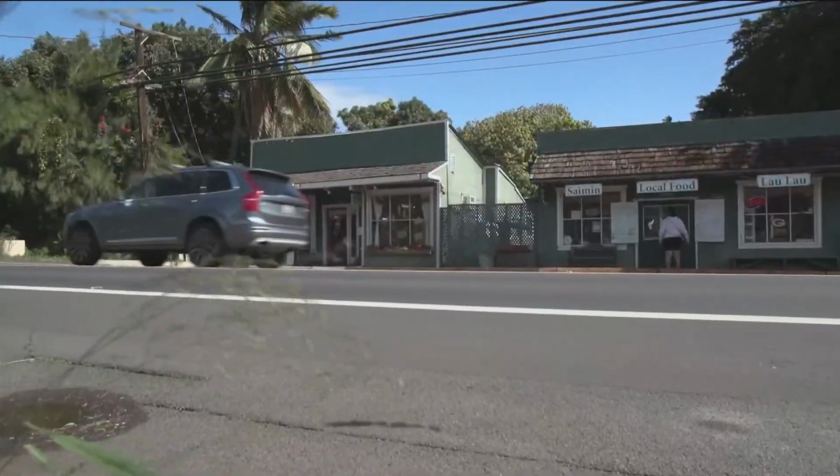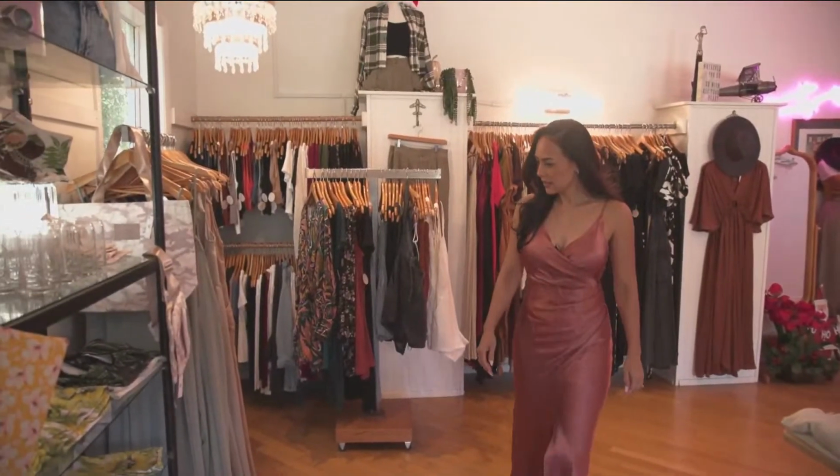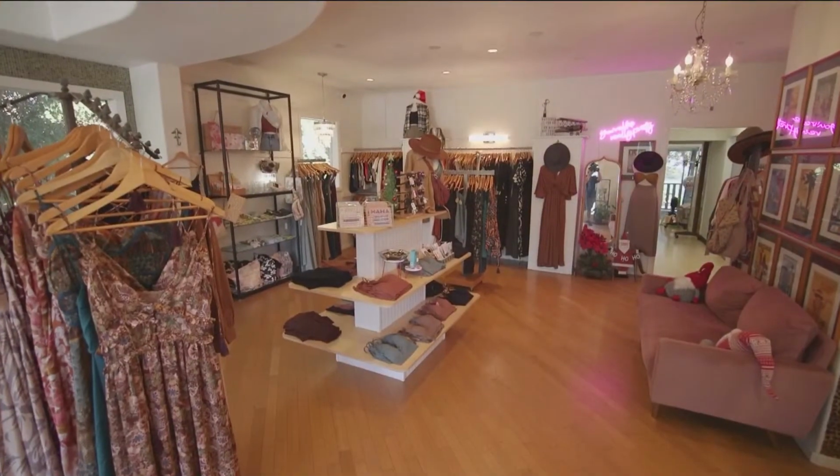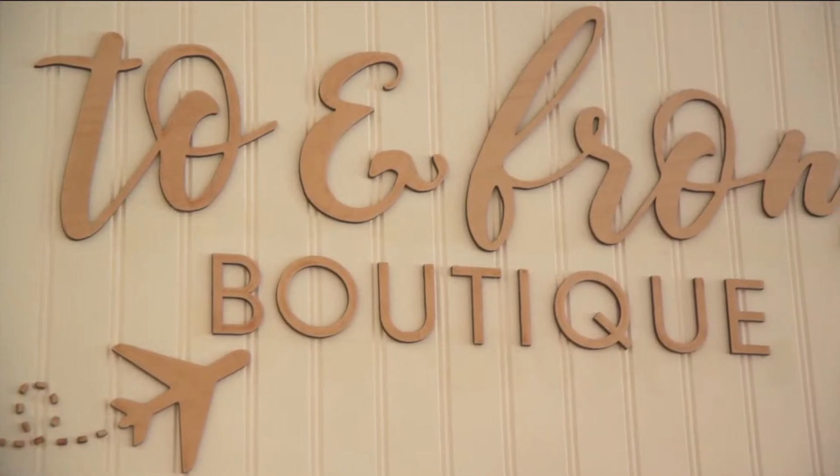Today we are out on Maui, and I wanted to do some shopping while I'm here, so I had to check in with To and From Boutique, which is up here in Waikapu. I'm with Chelsea Kikuchi, the owner of the shop. Thank you for having me today. Thanks for coming. Absolutely. Let's talk a little bit about To and From Boutique. I love the name. Where did that come from?